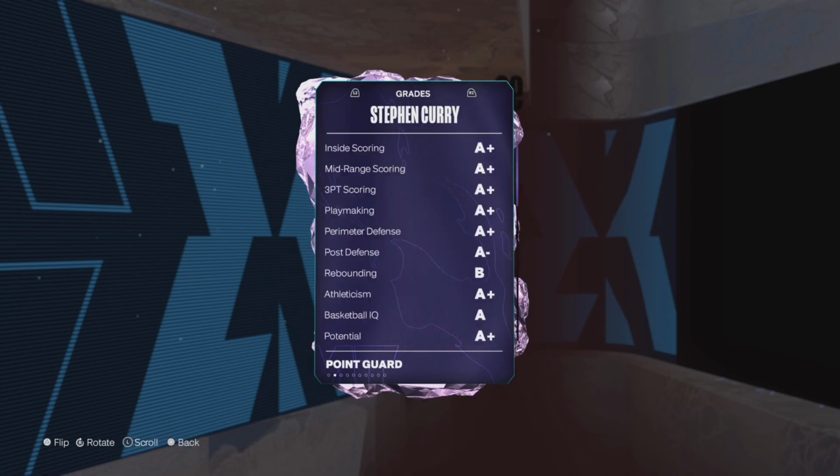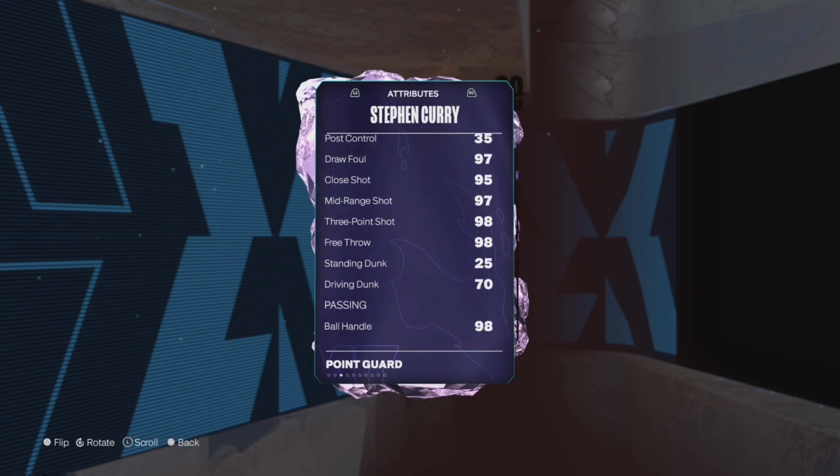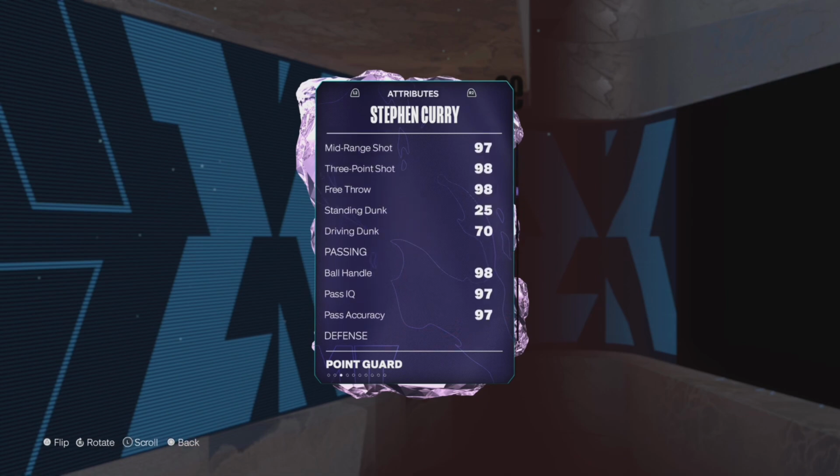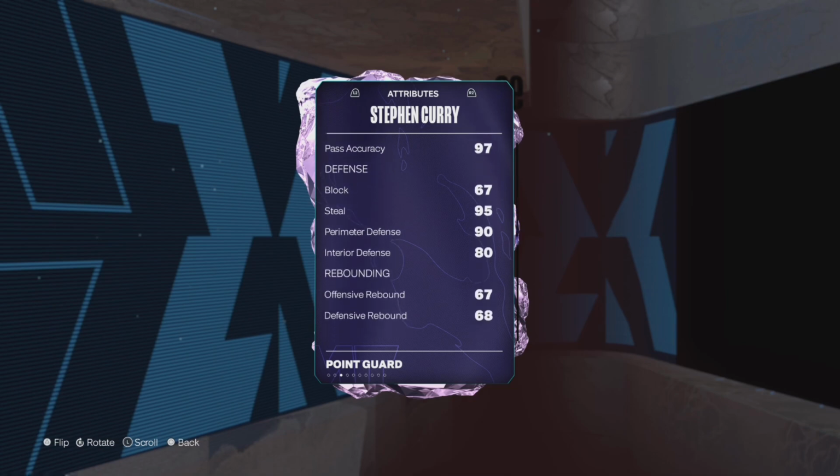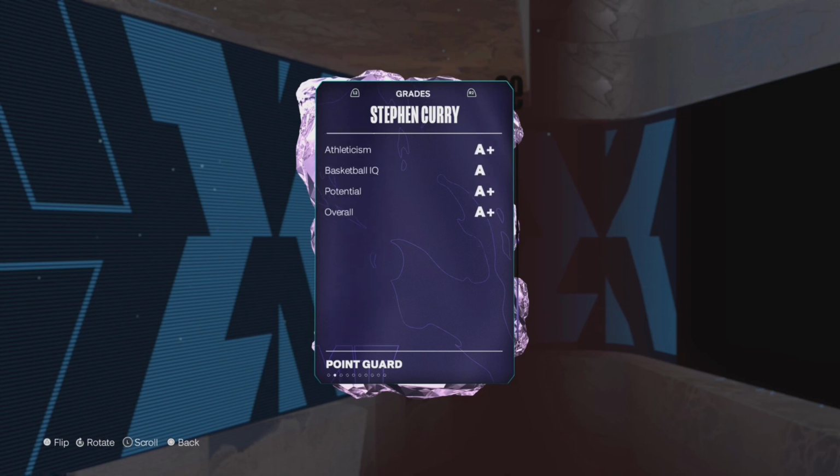He's 6'2", but he usually be 6'3" in the game. But look, let's just go straight to the defense. 70 drive and dunk, yes, it is nothing. He will be dunking the ball. 67 on the block, so you don't gotta worry about the block. But a 95 still. He's gonna be plucky on the other end. 90 perimeter, but an 8. They gave him an 80 interior.